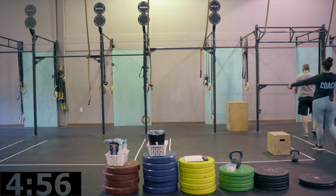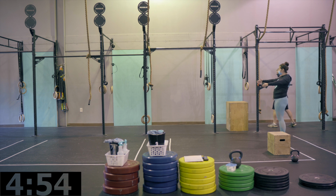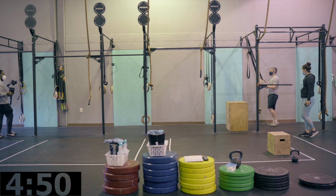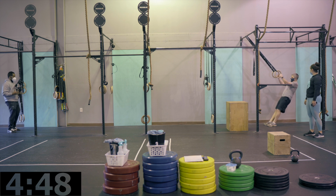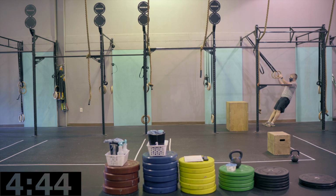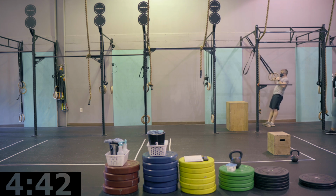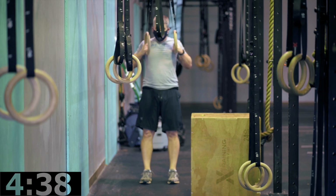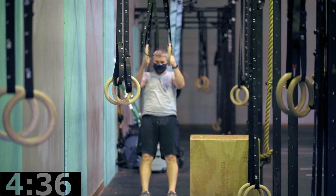So think about keeping those shoulder blades engaged. So don't let them round out this way. You can take a step back a little bit. There we go, good. One, two, three, good. Four, look up just a little bit.